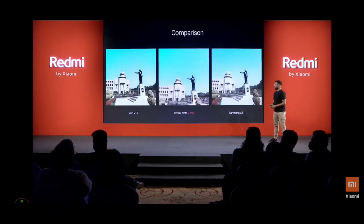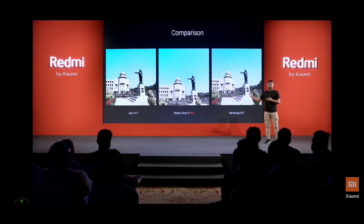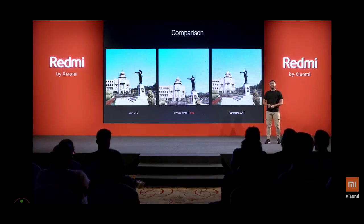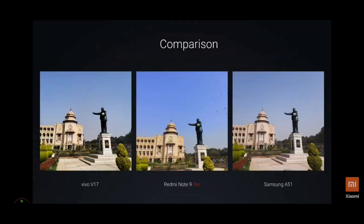Let's do a quick comparison. Now, we love some of the phones made by our competitors. Yes, you heard that right. Because looking at those phones and their camera quality, we can actually see how good our camera quality is, which is why we love the competition. So look at this picture shot here in Bengaluru, Vivo V17, Samsung A51, and of course the shot that's taken on the Redmi Note 9 Pro.